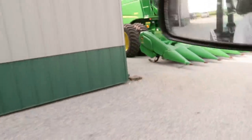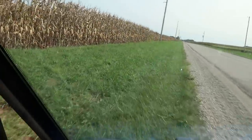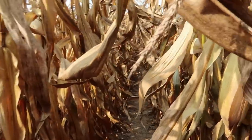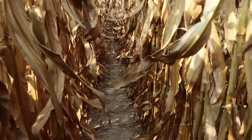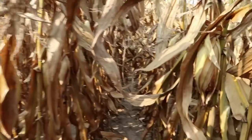Well, let's run and grab a few samples of corn and see what we got. Once again, there ain't no sense in grabbing something that looks either way too dry or way too wet. We want to get a pretty representative sample of what we got. But with that being said, just about all these ears are hanging down for the most part, so that's good.